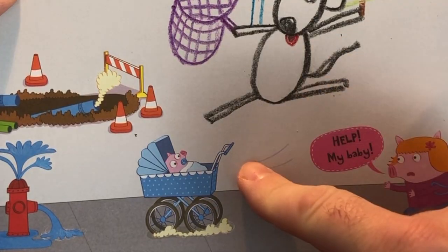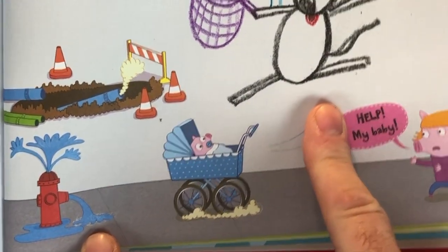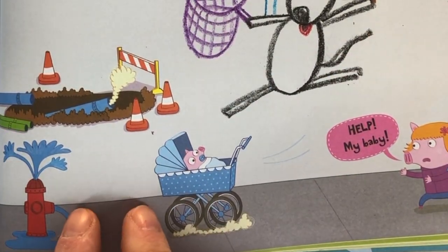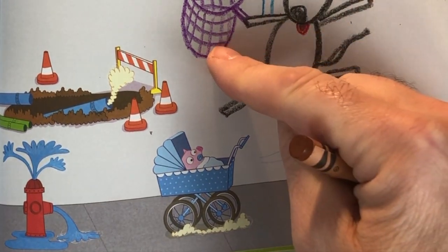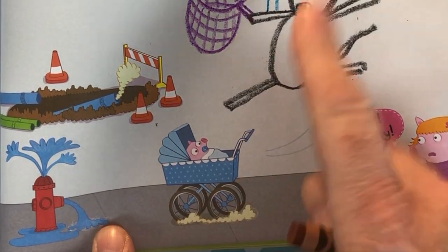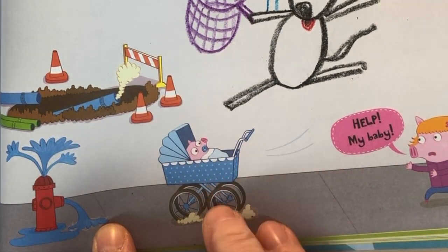The baby pig. Oh no. The baby pig is rolling so fast. So, how do we stop a pig from rolling into a fire hydrant? What can we do? We could draw something in front. We could use our rope. We could use the net. I don't know if baby pigs want water, so I'm not going to show you what to do. I want to know what you are going to do. You get to show us. How are you going to fix the situation? How are you going to help the baby pig?